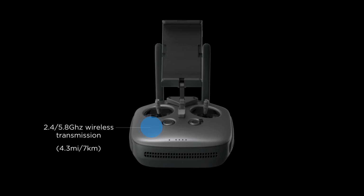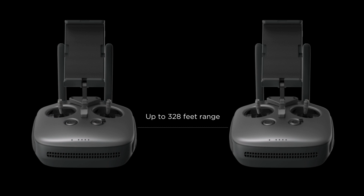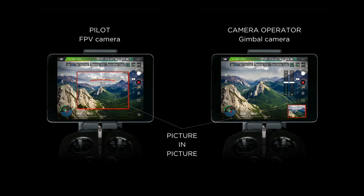The protocol between the master and slave has also been upgraded. The master and slave can now operate over 300 feet apart, and the live feed from the camera operator and the pilot's remote is now exactly identical. The first-person camera found on the Inspire 2 now appears as a picture-in-picture, and it can actually appear on the same screen. The pilot's FPV and the main camera can be seen basically simultaneously.